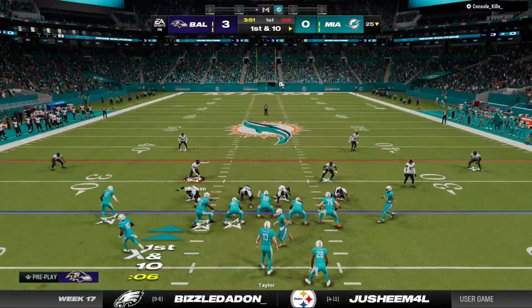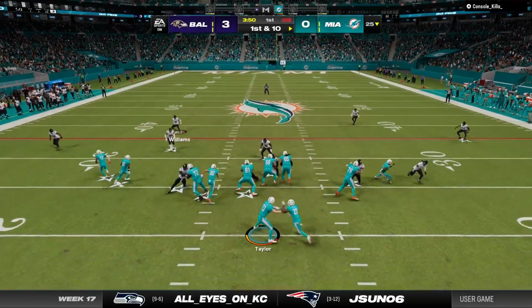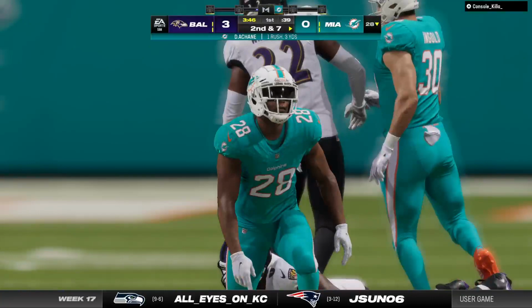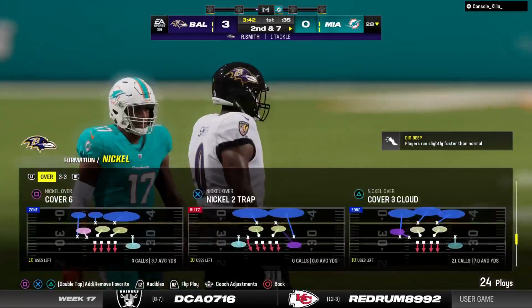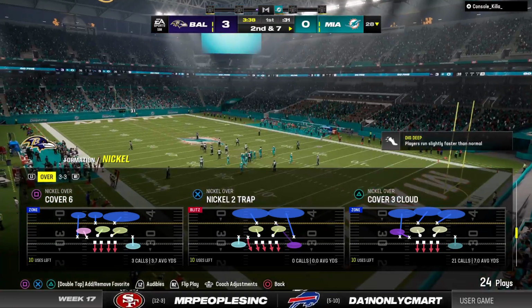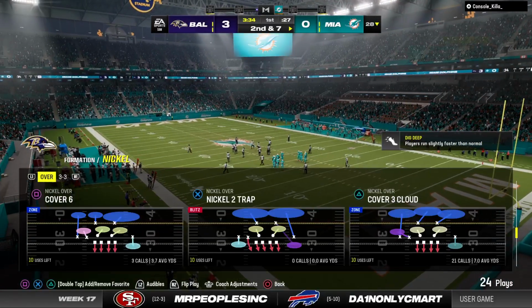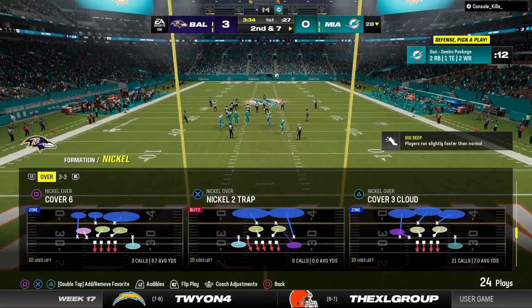And now Taylor looking to switch things up a bit. Here's A-Chain to begin the drive. That's to about the 28. Second down coming up. You look at this Baltimore defense. Into this game, they're ranked number 22 in the NFL against the pass, Charles. Defending the pass has not been one of their strong suits throughout the season, but if they have any hopes of making waves in January, they've got to improve in this area.